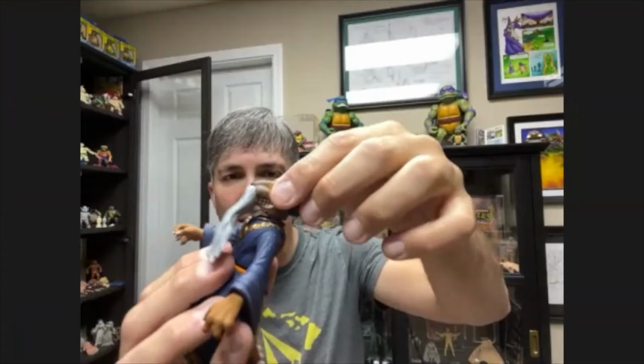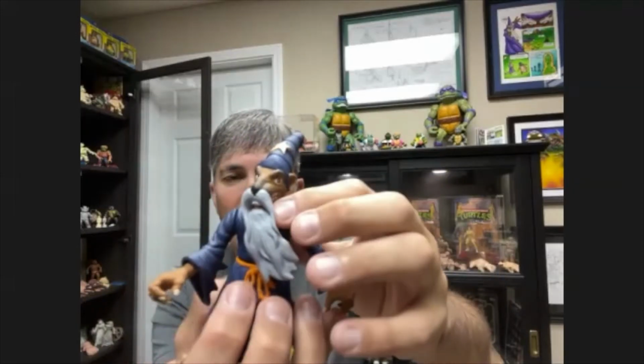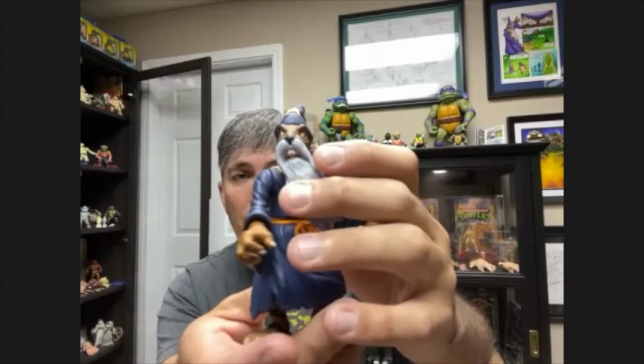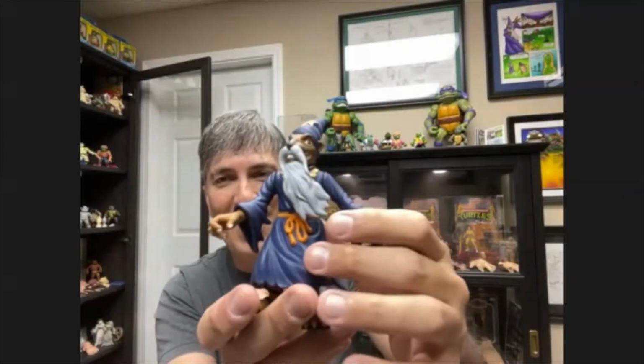It's like pinned together. This is resin. It's not plastic. It's not all assembled like in a factory. So this is hand cast, hand painted. So yeah, this is one of my favorites for sure. Probably this is my favorite figure. If all my other Ninja Turtle stuff had to go, this might be the last one I would keep.